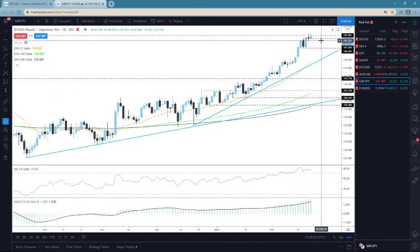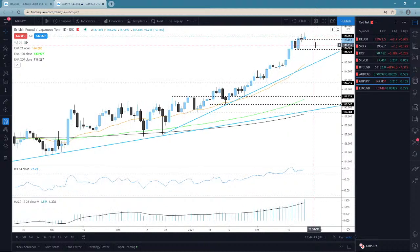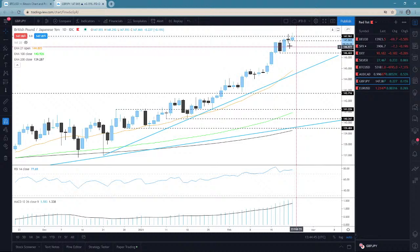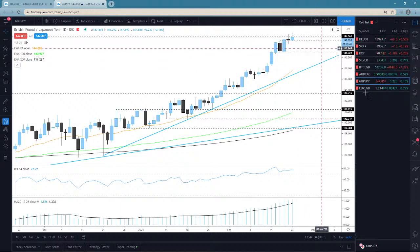If the daily candle here remains above this area, then yes, maybe we could go for those higher levels. But if it doesn't, then maybe, just maybe, we could see a bit of a corrective move here to the downside. We'll get a little bit more excited about that idea of a possible correction lower if we get the rate falling back below the 147.56 territory right here, and then we'll take it from there.